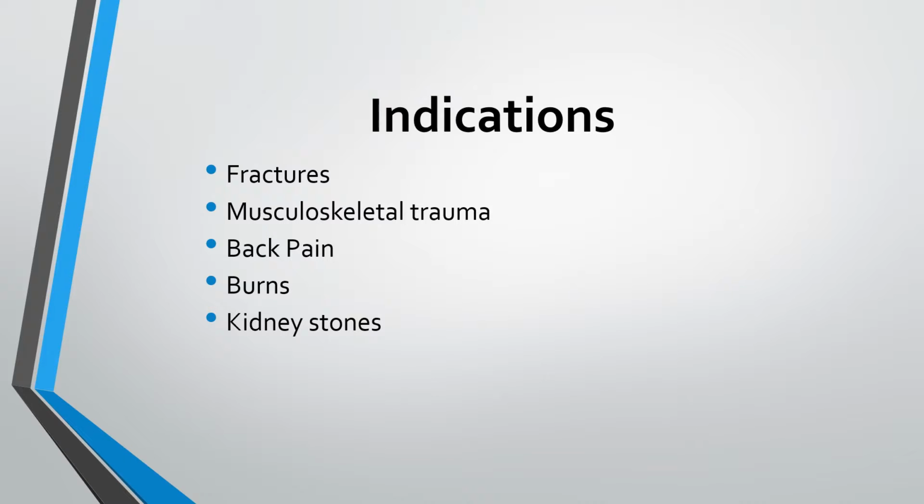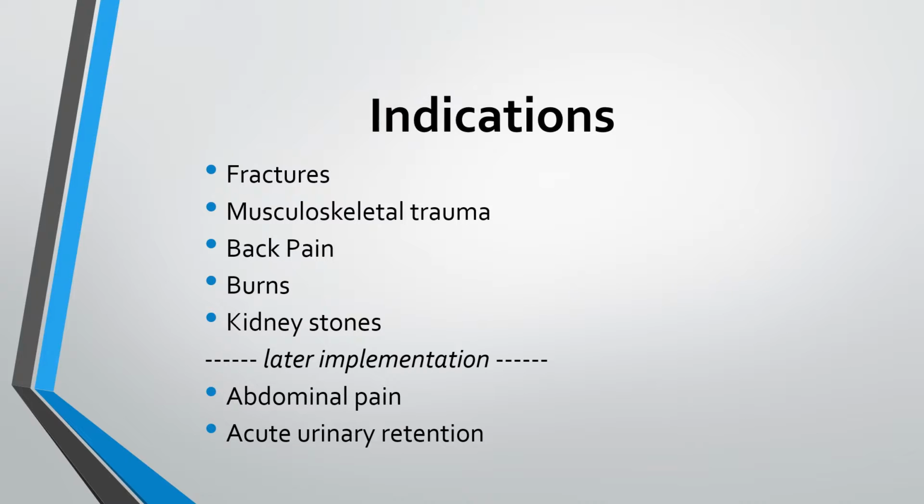Once we've gotten used to the drug, we'll expand the indications a little bit more to things like undifferentiated abdominal pain, acute urinary retention, and importantly, chest pain due to expected cardiac origin. We won't have that on our standing orders to start with.